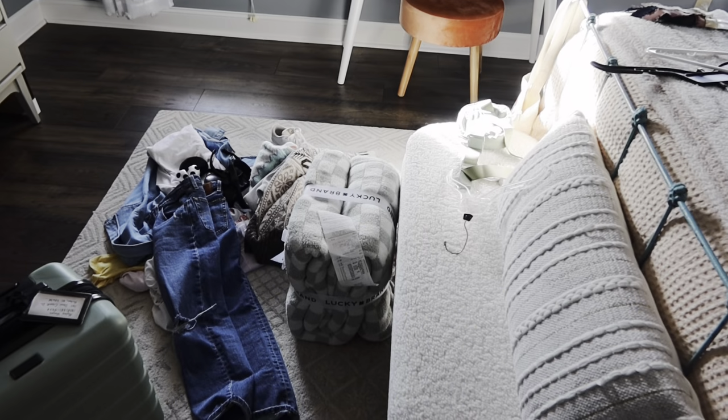Honestly, from this point, I kind of just try stuff on and then take pictures of it and save it in my camera roll so I know what works together and what doesn't, and that way I for sure don't overpack and take anything that I won't be wearing. So I think that's what I'm gonna do. This is the current state of my room.